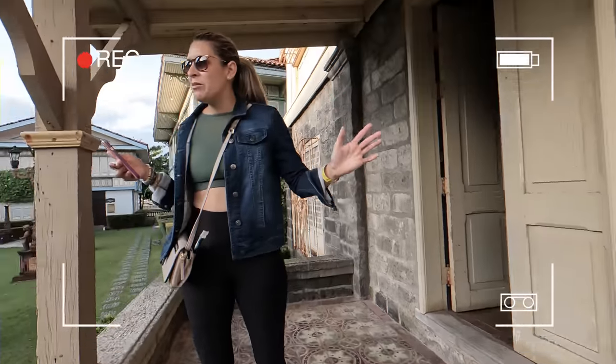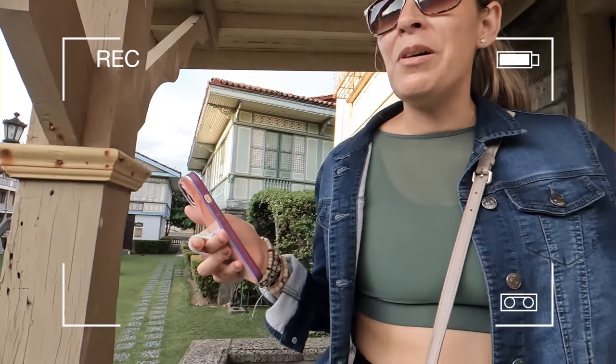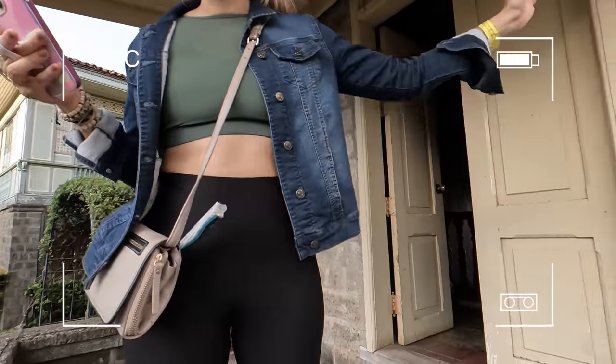Only to be taken as a POW, and he was part of the Bataan death march. He survived.